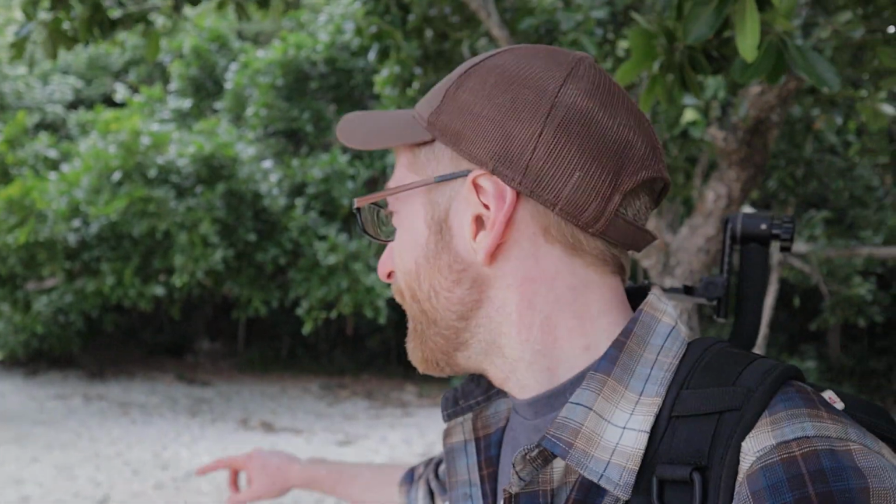The cassowary tracks are just huge. It looks like I'm looking at a dinosaur footprint, which is pretty cool. But yeah, they keep going into the bush over there, then kind of out to the beach, then kind of back into the bush. And the tracks are going both ways.